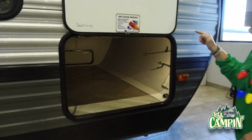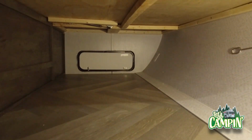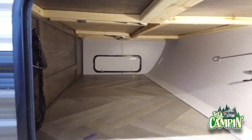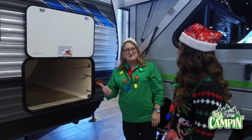First of all, this is a lot of nice storage, and it's really going to be under the bed in the master bedroom. Love the little gear bag right here. But this is big enough now that we can slide a cooler in there. Yeah. We can get bigger things in there. So I'm going to say let's take a break, and then let's step inside.